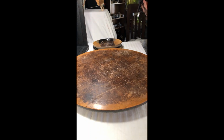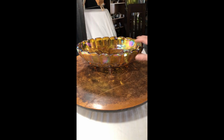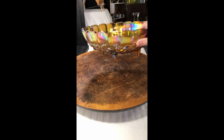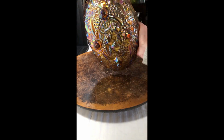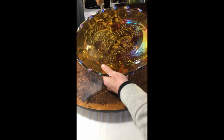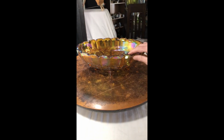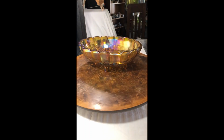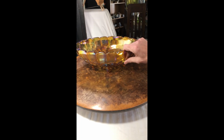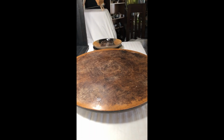But I thought this was a good find, so it came home with me. All right, carnival glass. You can never go wrong with carnival glass, especially when the outside looks like this. This is absolutely gorgeous. This is the grape pattern, but it's a very large bowl, and it's very heavy. But I was immediately drawn to it when I saw it sitting on the shelf. So grab that.